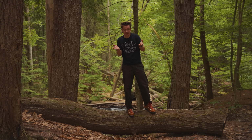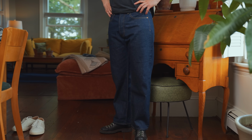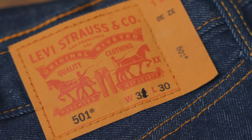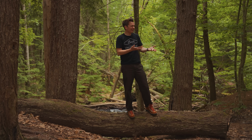Specifically though, I always like, obviously, the shrink-to-fit 501, just because it's shrink to fit, it's unsanforized denim, so you put it in the bathtub, it'll shrink. To fit, you should usually go 2 sizes up, but that's still a really good choice. It's iconic, you get the dark indigo, so I like that there too.